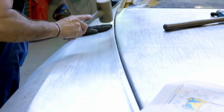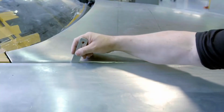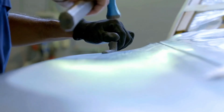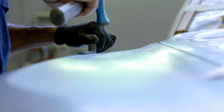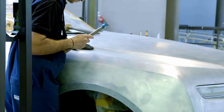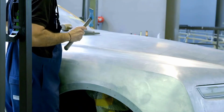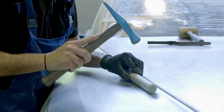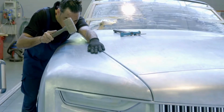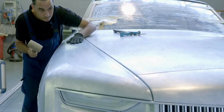The metal is formed and it's fettled. It's checked and then it's refettled and it's rechecked until you arrive close to the final definition of the exterior surface of the car. And that is an exhaustive process, relying on the intuition and the intervention of the human hand and the human eye. And that's a really incredible thing.